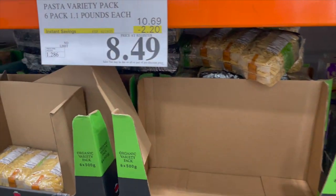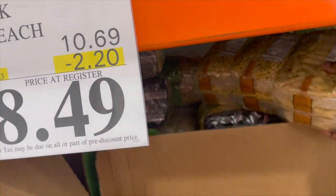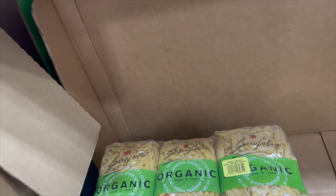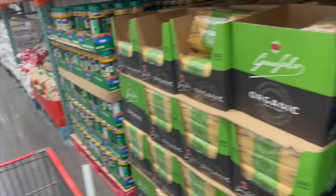This is my favorite pasta. Oh my gosh, they have a sale right now. I have so much pasta right now though, so I'm not going to get this, but they have different shapes. I have 2 packs of these, and then I also have the spaghetti. But it's on sale right now, $8.49, and that's pretty good.